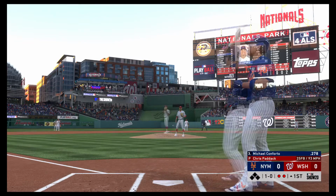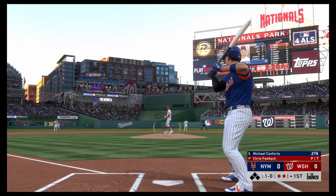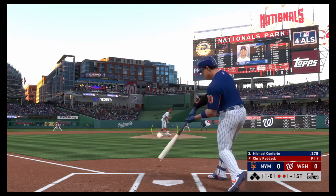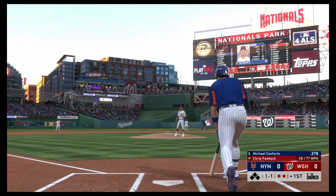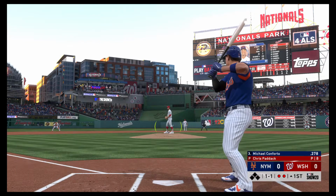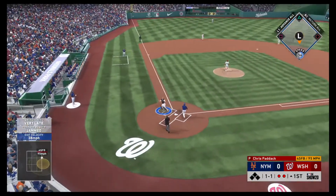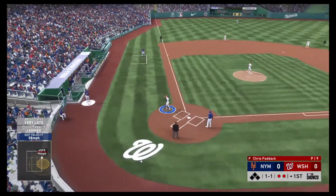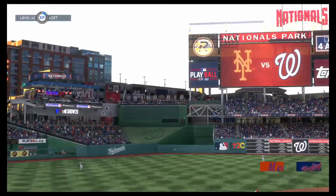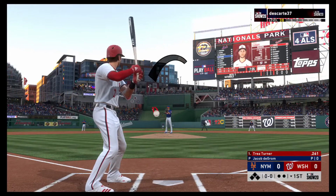Fastball well outside. Can't connect there on the breaking ball. 1-1. The pitch. This pitch is popped up. Suzuki is there. No trouble with this one, and the inning is over. Here now is Trea Turner. He'll lead things off here in the bottom half of the first.